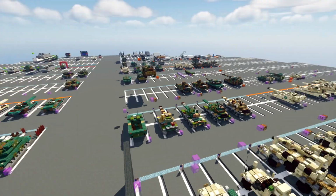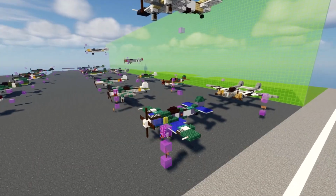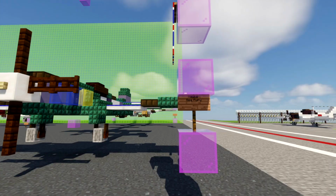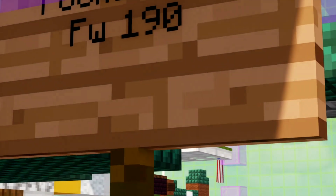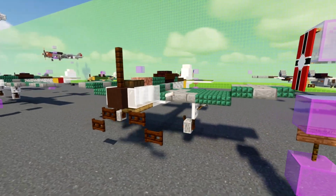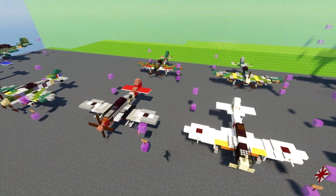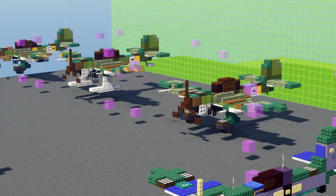Very nice. Now he actually does have a plane area as well, so let me try to go there. So Hisuk has been building a lot of stuff from World War II. Here we have the Hawker Sea Fury, for example. The Focke-Wulf FW190. Sounds like a curse word, but I'm not cursing. And here is a ton of aircraft. Got some Japanese ones here with the roundels. Yeah, there is just a ton of stuff.